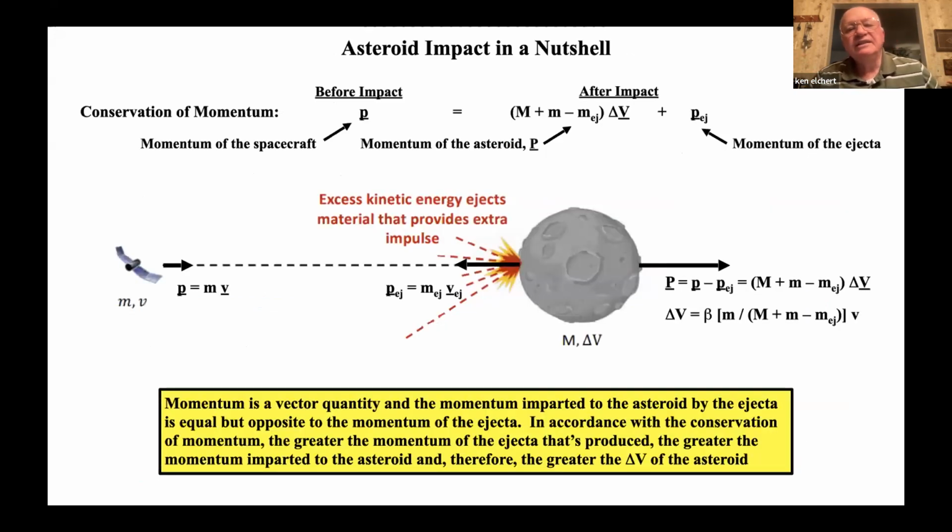So here in a nutshell is what I think, in my opinion, tells the whole story of asteroid impacts. At the top, I have the conservation of momentum. Momentum of the spacecraft is equal to the mass of the asteroid plus the mass of the ejecta and the mass of the spacecraft times delta V plus the momentum of the ejecta. So what's important here is that the ejecta, when it's ejected out after the spacecraft or the impactor hits the asteroid, come out in one direction.